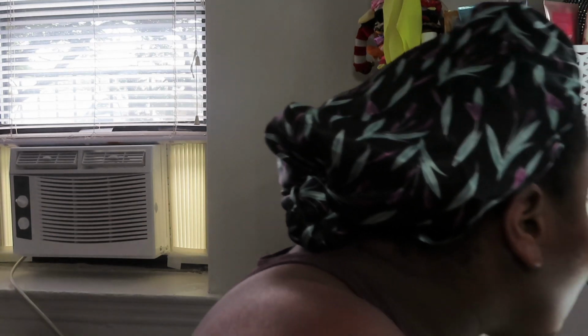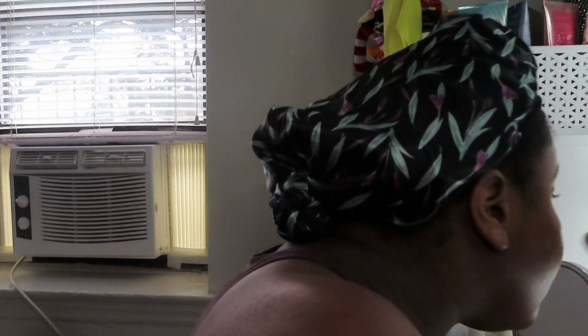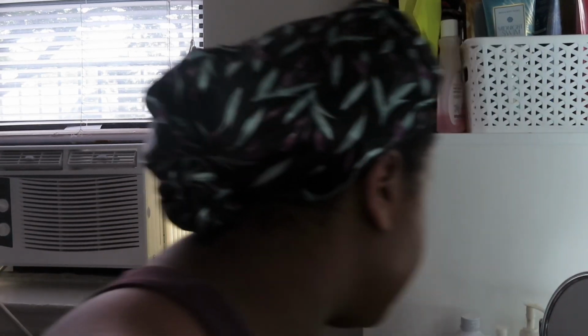Okay, so if you could see, I put it on. It's not that much darker than me. I feel like hers is, let me think. Like, can you see it there? I feel like hers is much darker than a contour stick should be. So I don't know if I'm really gonna do this right.